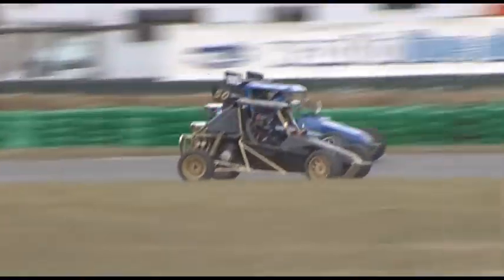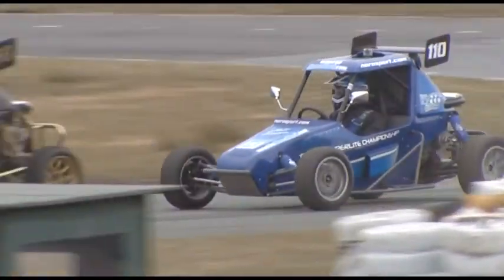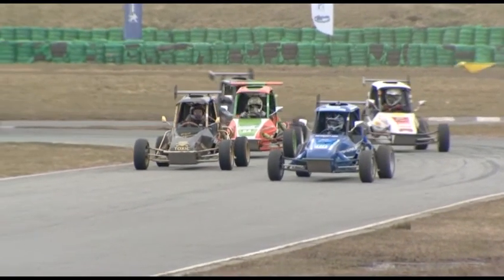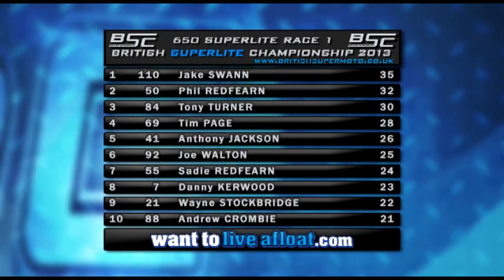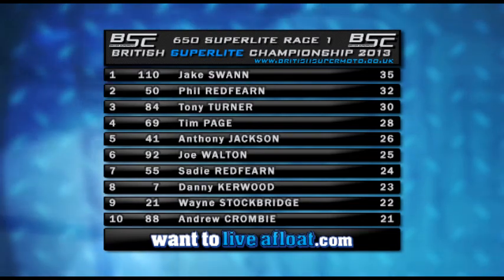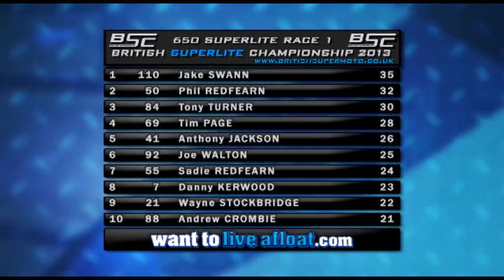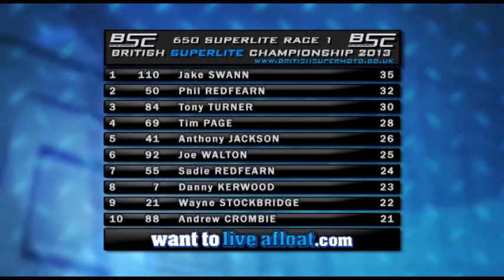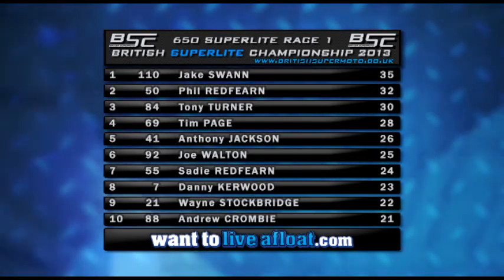Absolute classic finale to race number 1, and Jake just hangs on to it and goes very wide onto the dirt there on the outside. But a brilliant finish to 650, race number 1. So 650 race number 1 then, a great victory for Jake Swan, taking a fastest lap time in 1 minute 5.648. Phil Redfern very close to the finish, claiming second place ahead of Tony Turner in third. Then it's Tim Page, Anthony Jackson, Joe Walton, Sadie Redfern, Danny Kerwood, Wayne Stockbridge and Andrew Crombie, the top 10. Gordon Knox just missing out the final finisher in 650 race 1. Let's get down to the paddock with Vicky Monk.